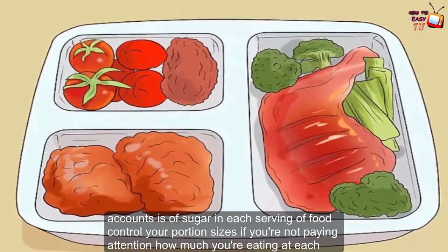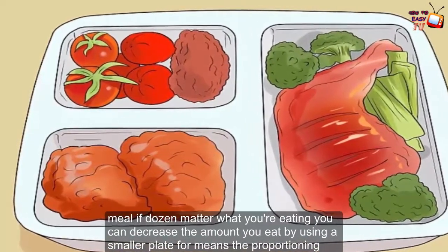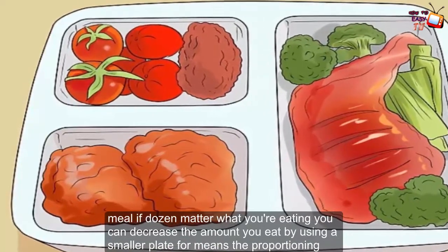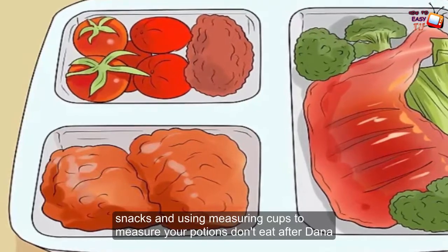Control your portion sizes. If you're not paying attention to how much you're eating at each meal, it doesn't matter what you're eating. You can decrease the amount you eat by using a smaller plate for meals, pre-proportioning snacks, and using measuring cups to measure your portions.